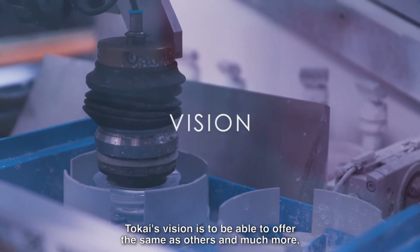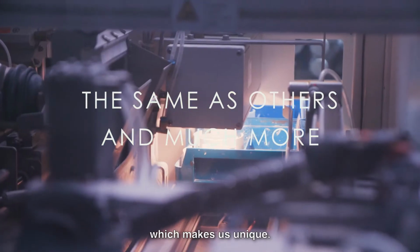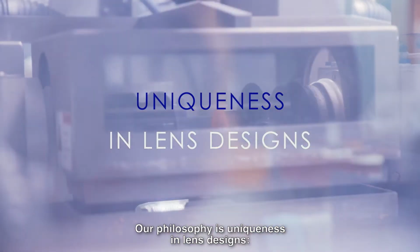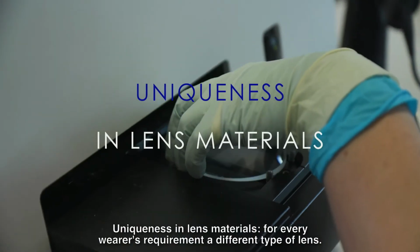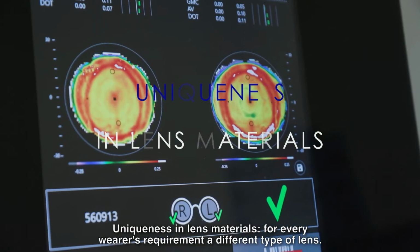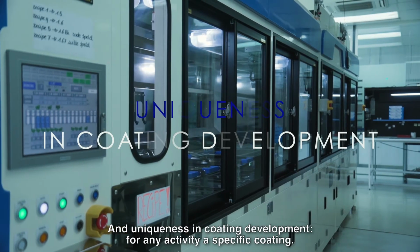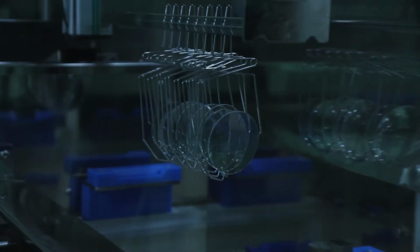Tokai's vision is to be able to offer the same as others and much more, which makes us unique. Our philosophy is uniqueness in lens designs for any use, a different design; uniqueness in lens materials for every wearer's requirement, a different type of lens; and uniqueness in coating development for any activity, a specific coating.